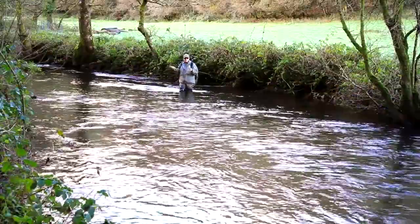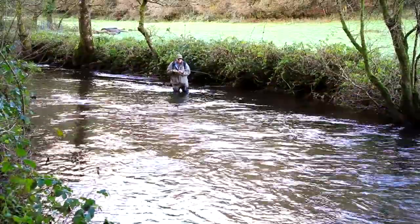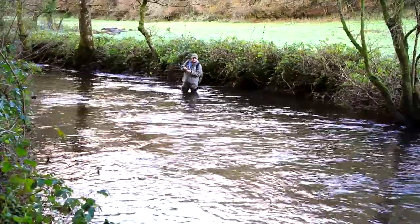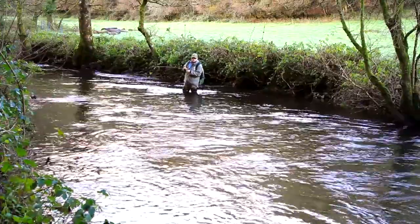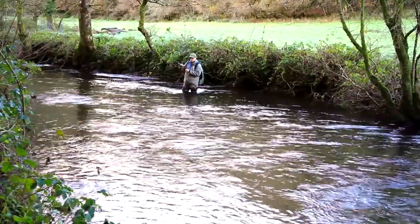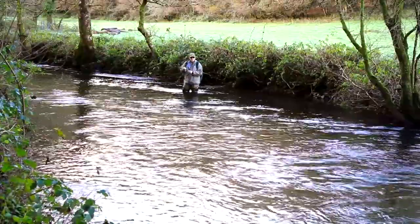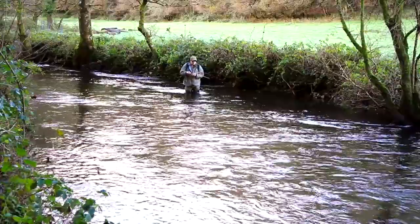I think in my eyes the Inny is one of the prettiest streams in the southwest. It's so clear, it's got such a broad spectrum of fishing. You know, to have the grayling in our local rivers around here is a real treat.